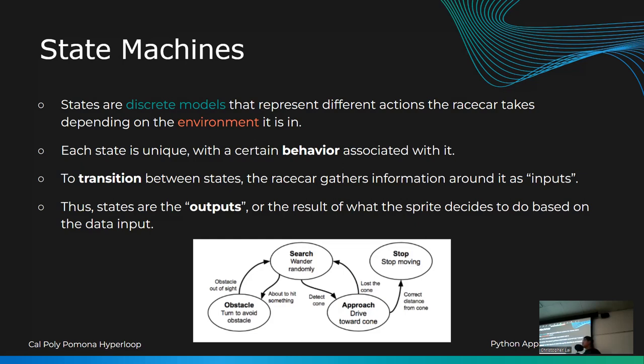So state machines are unique. And the three things you've got to know about state machines are the behavior, which is the action that you take, like me brushing my teeth, me eating breakfast, me going to school. The transition, or what causes me to eat breakfast, or what causes me to go directly from brushing my teeth to school, is the amount of time I have, or how early I wake up in the morning. And the outputs are the states. It's the result of what the sprite does or decides to do based on the data input.